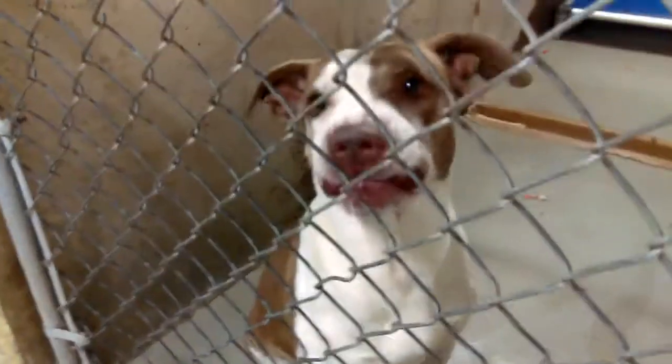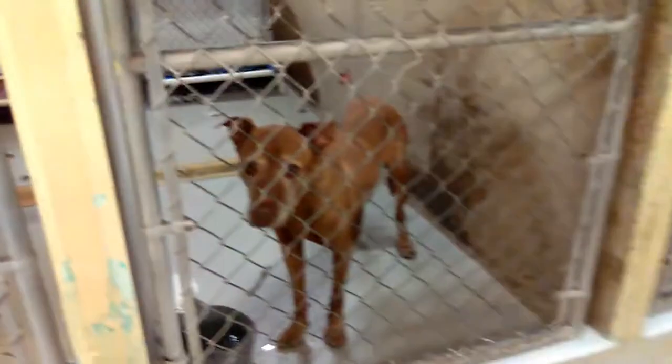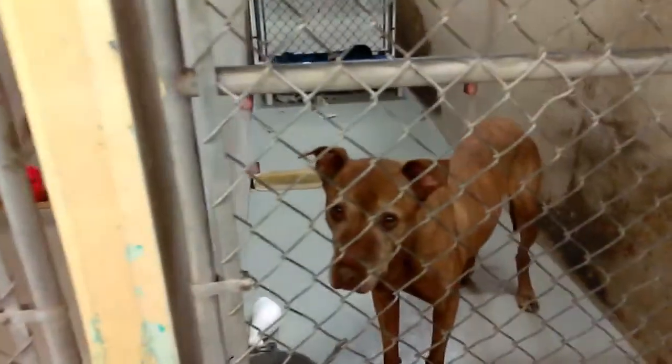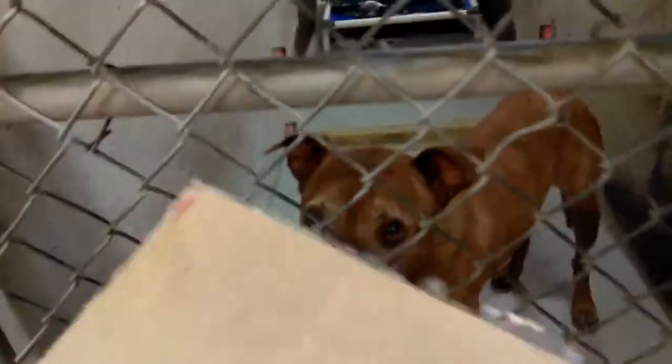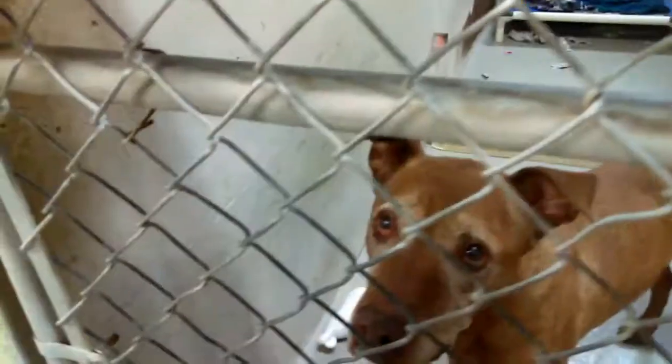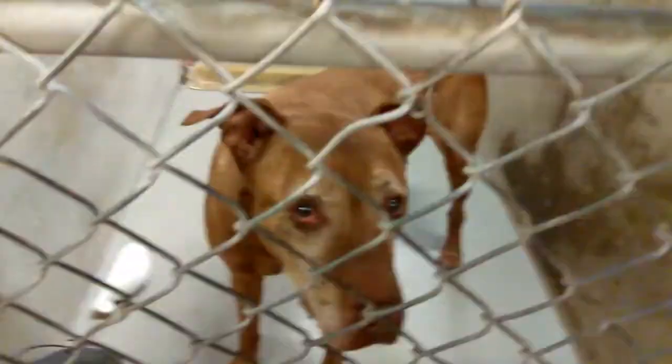Kale is super hungry, so I don't really expect it. And this is Milo. Milo, I hope you don't mind. I'm gonna touch your kennel for a minute. There you go, Milo. Thank you. I like Milo. Milo is my favorite out of this whole aisle.